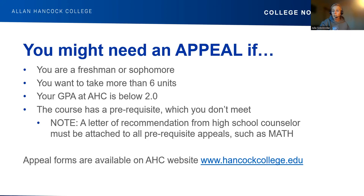It does take longer for these appeals to get approved because they go a long route with the department and counseling and all of that. The first 3 appeals are easier to approve. This one just takes more time. Why am I telling you that? So plan ahead. If you check your math placement and you want to take a heavy math class, think about that. Maybe I should start doing my paperwork earlier, because I have to wait for an appeal to be approved.